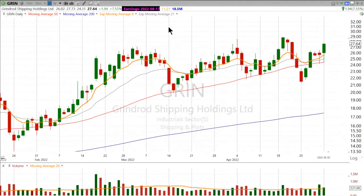I will note it does look like it has a pretty small float and could trade with a bit of a wide spread. And so anytime that's the case, you may want to really manage your size, because it might whip around a lot on an intraday basis.